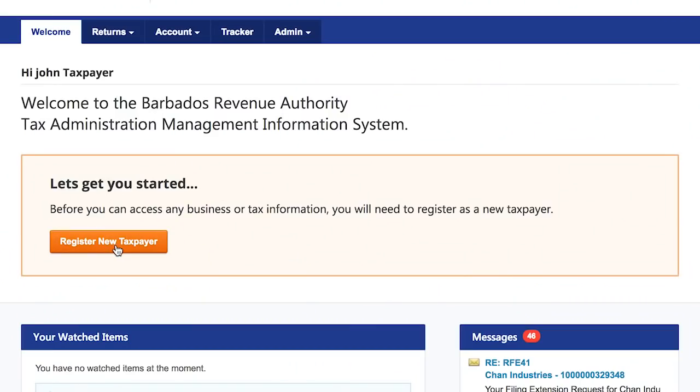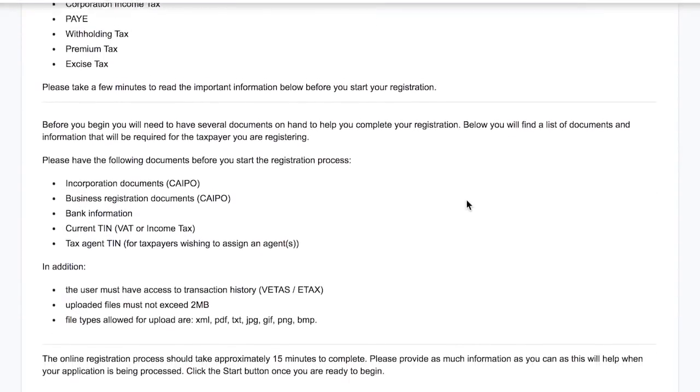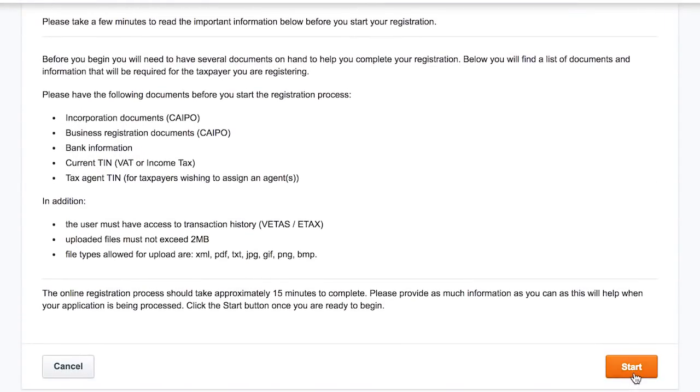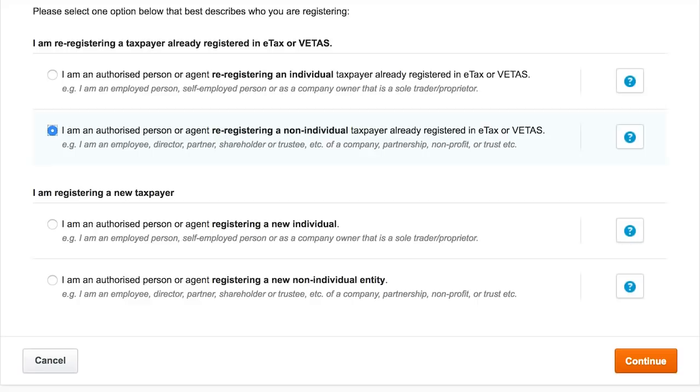Now we move on to the registration process. As a user of TAMIS, you are now able to register yourself or other taxpayers for a new tax identification number. To begin the registration process, on the Welcome tab, select Register New Taxpayer and carefully read the instructions before proceeding. Choose the type of registration relevant to your tax needs from the 4 options available and select Continue.